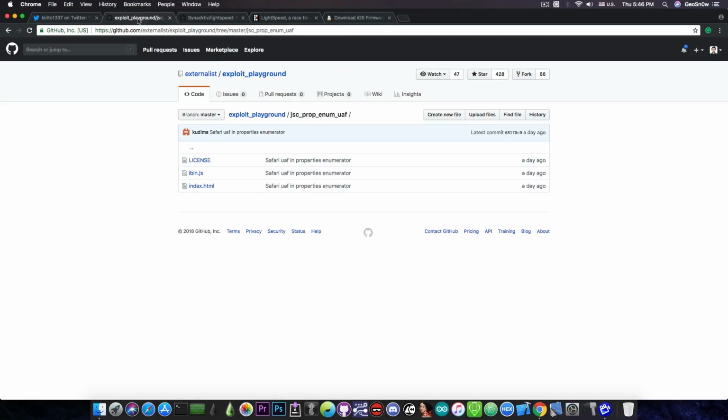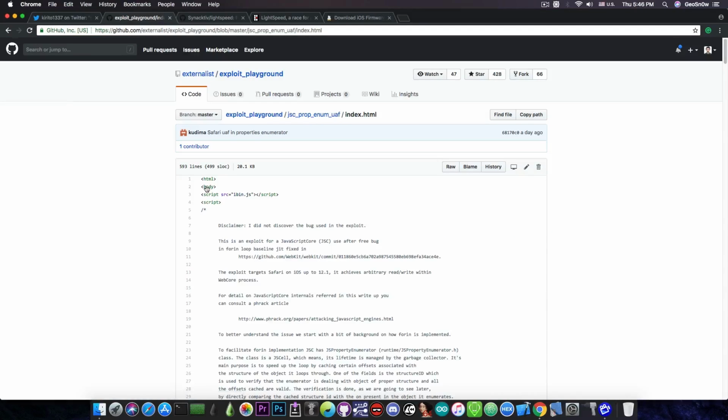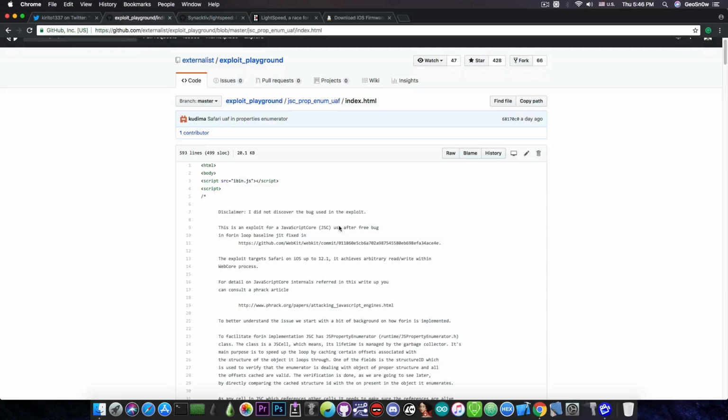So if you go ahead on the link in there, it's pretty much a WebKit exploit, and if you open the index file in here, which is pretty much just an HTML file, that's how you trigger Safari exploits, it pretty much gives you a lot of information and it tells you that it works up to iOS 12.1. So yeah, if you take a look in here, it says, quote, the exploit targets Safari on iOS up to 12.1. It achieves arbitrary read-write within the web core process.